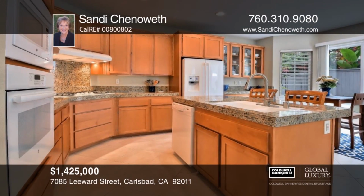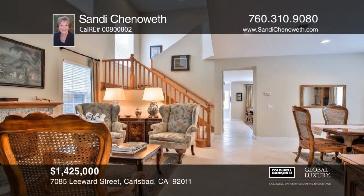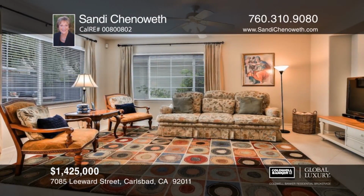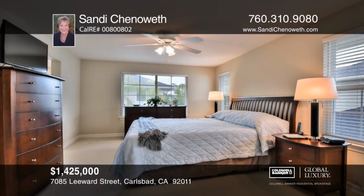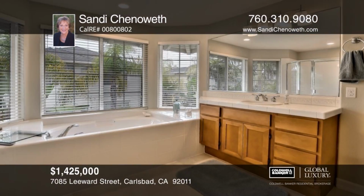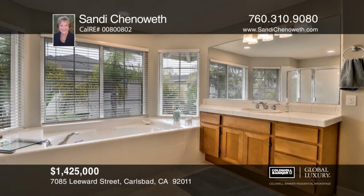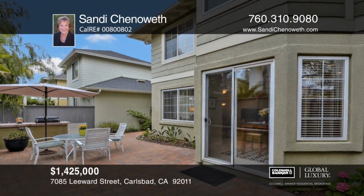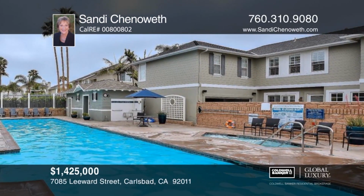This ocean-close home offers a cheery kitchen with newer appliances, an island that opens to a dining nook, and a generous family room. The main level features tile floors, a fireplace in the living room, a bedroom, and a bath. The master suite has a large retreat. This home boasts air conditioning and a central vacuum system. There's an entertainer's patio. Hanover Beach Colony in Carlsbad offers a resort-like feel with its community amenities and proximity to the beach. Contact Sandy Chenoweth before this home is gone.